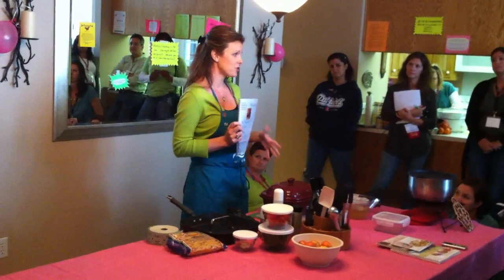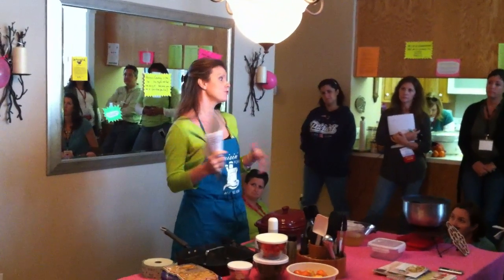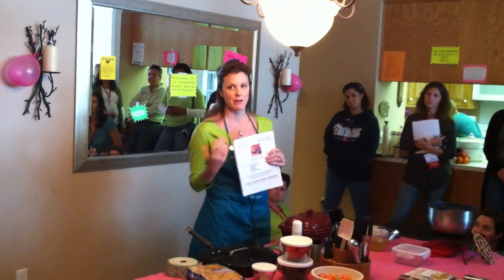You can even do desserts like cherry apple crisp, caramel apple bread pudding, brownies, s'mores brownies, and my family's personal favorite, molten chocolate lava cake, and that takes about 10 minutes.